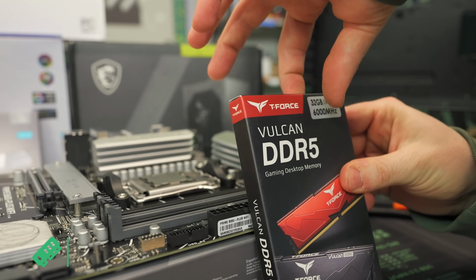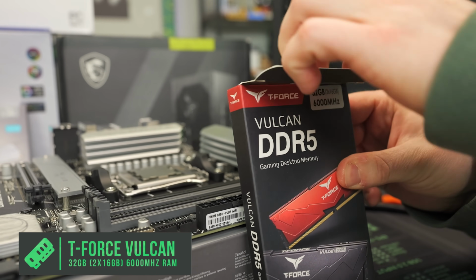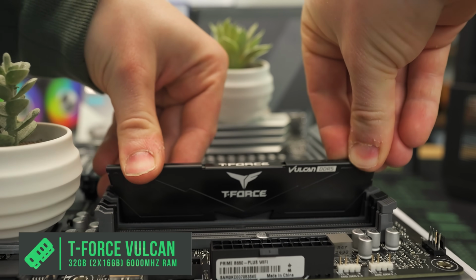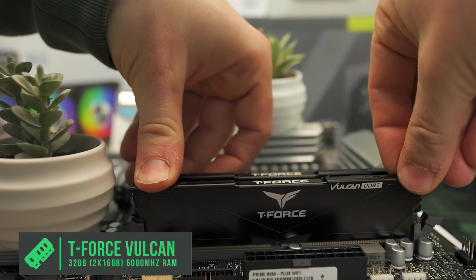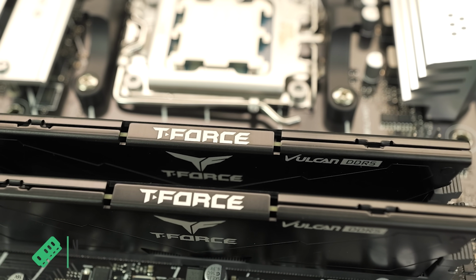case. Coming in at 78 bucks, we have some TeamGroup Vulkan. This is 32 gigs DDR5, 6000 megahertz. It's CL38. You can get some slightly lower latency RAM as well if you spend just a couple extra bucks, but we got the black option, so no RGB or anything, but pretty cheap, 78 bucks.